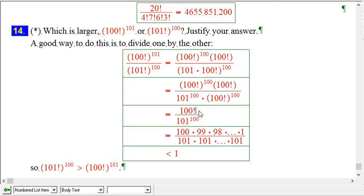Well, those are very different looking kinds of objects. So what I just did is started to write them down and say, okay, that's 100 times 99 times 98 all the way down to 1. 100 things multiplied together. But on the bottom, it's 100 things multiplied together, but they're all just either slightly bigger or a lot bigger. And so 100 over 101, that's less than 1. 99 over 101, that's less than 1. 98 over 101, and they match exactly. There's the same number of things top and bottom. So this is substantially less than 1, and therefore the denominator is the one that's bigger.